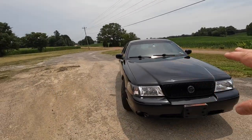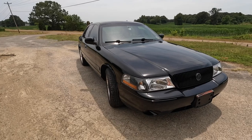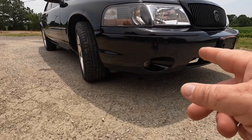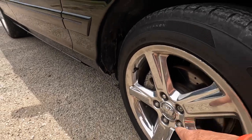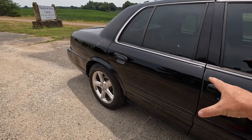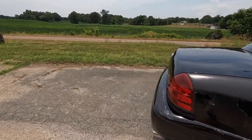So as far as the exterior, all the chrome save for around the windows was deleted for the most part. The grille is blacked out. Got a unique front bumper here with the round fog lights. Got the factory 18 inch chrome wheels with the Marauder logo. Color keyed mirrors, door handles blacked out. I mean, it really gave it a really sinister look.